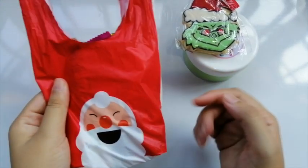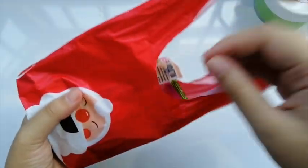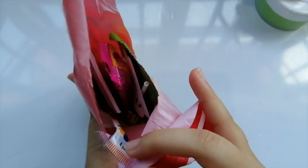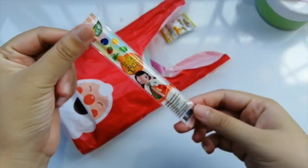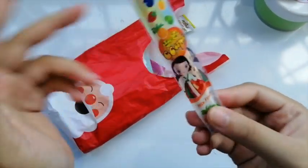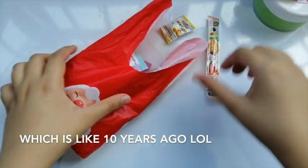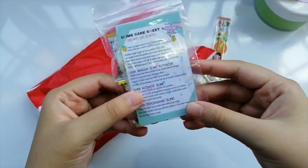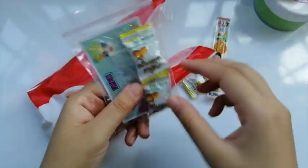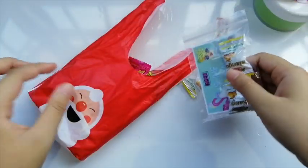First, let's see the extras first. Now let's see what we've got inside. As you can see, there's a lot of stuff in here. First, we got this. Oh, I like this stuff. I used to eat this a lot when I was 12 at school. And candy. And her care sheet. Her normal extras that I usually get when I buy slimes from her.